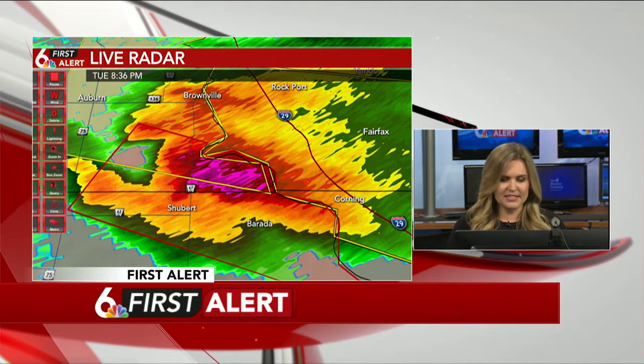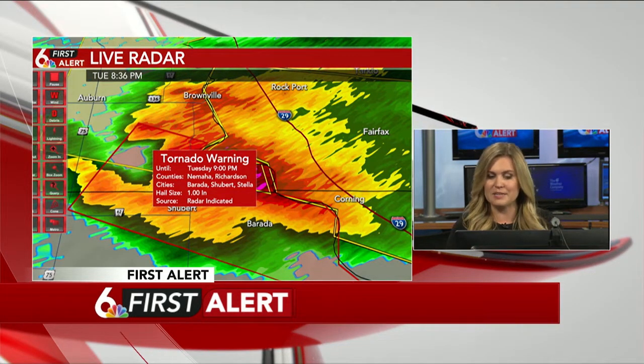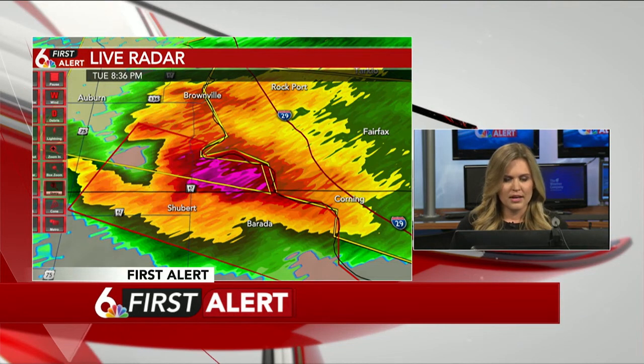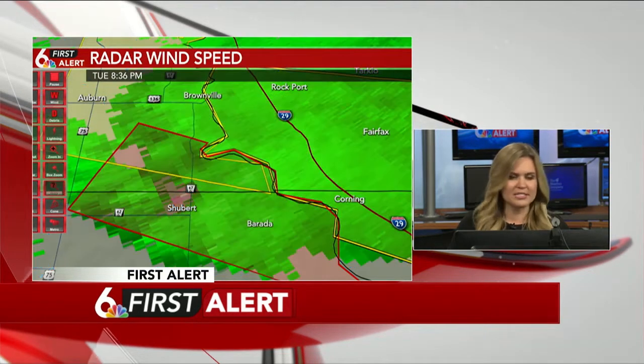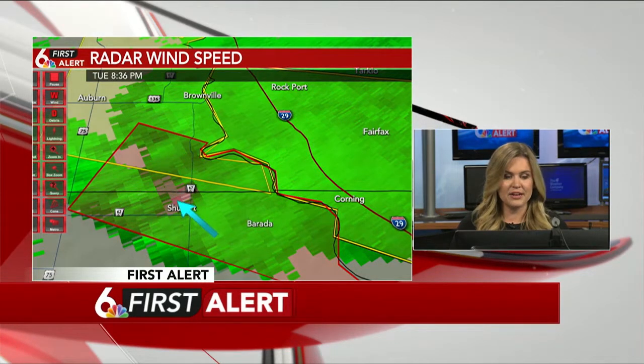So let's revisit this one here. We're picking up on a 1 inch hail threat as well as the potential for tornado development. We have radar indicated rotation. This warning runs until 9 o'clock, so a little less than 30 minutes left on this warning here. Let's go ahead and pull up our wind speed velocity, and we're still seeing a very clear area of rotation, and this is right over Schubert.